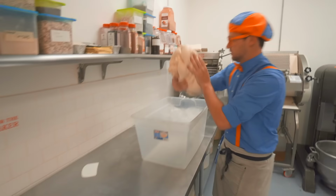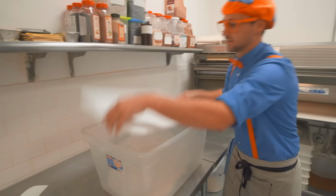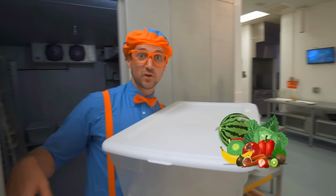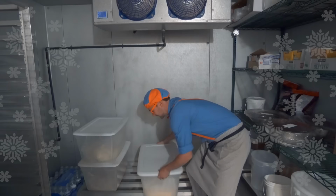And then, put this right there. Perfect. Now, we need to put it in the fridge. And the fridge is this spot right here. Whoa. Just like where you keep all of your cold foods, this is a fridge. It's really cold. It's so cold. Okay, this one is ready.